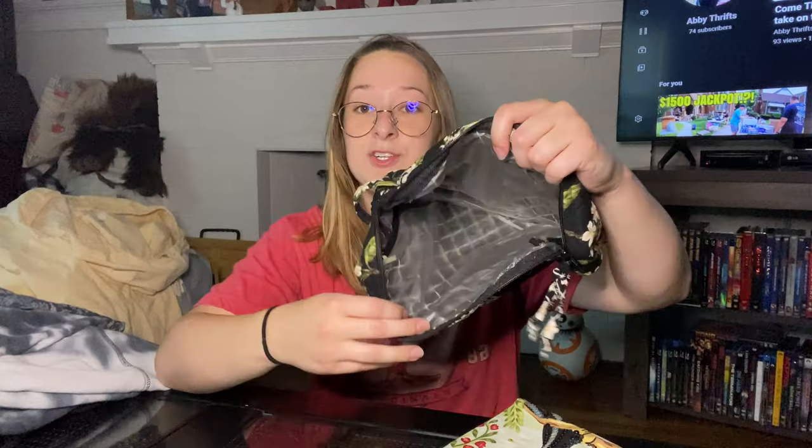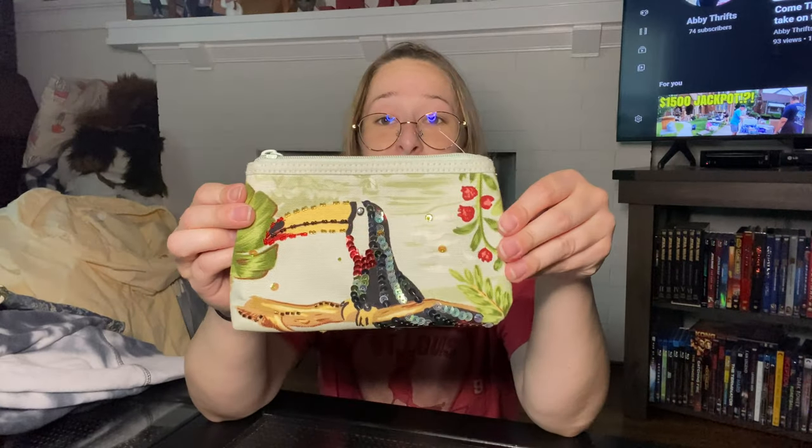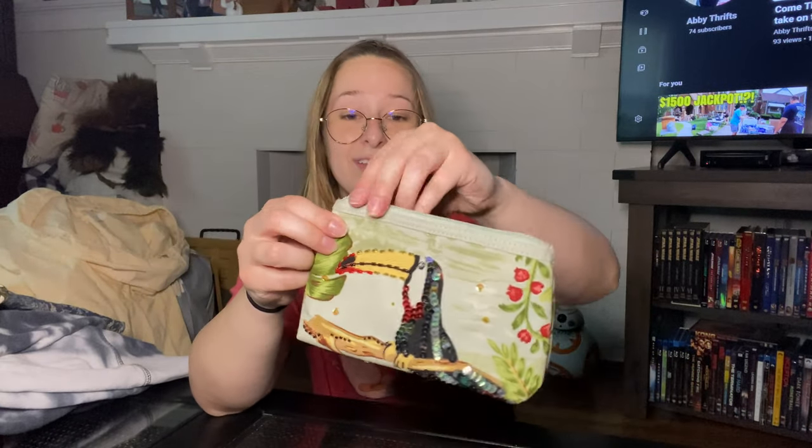This is a Vera Bradley bag. I always love collecting these when they're in really good condition because I use them all the time when I travel. I throw my shampoo, conditioner, body wash, lotion, all that kind of stuff in these really nice bags. And this is a very, very nice Vera Bradley bag. So loving the pattern, had to pick that one up. I found this adorable toucan bag in really, really good condition. Nothing is wrong with the inside.